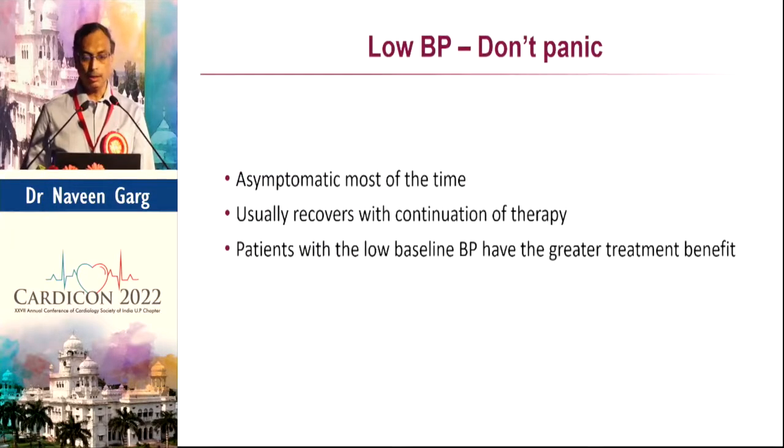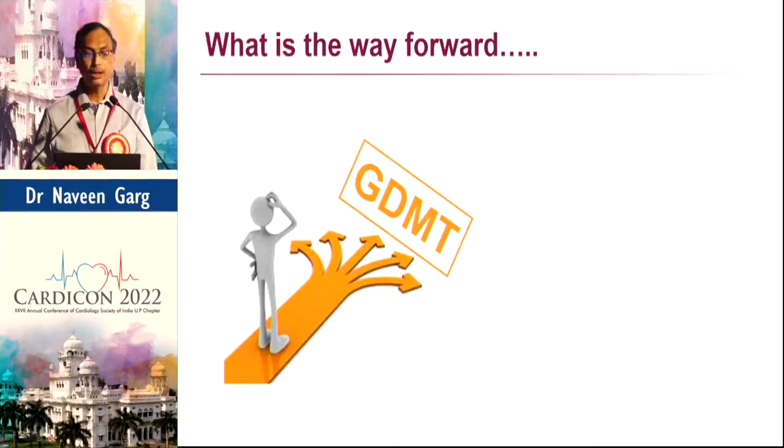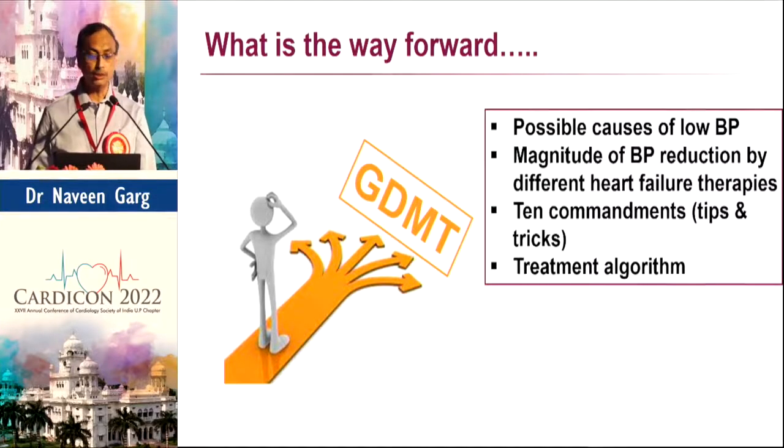And my message is, don't panic if a patient of heart failure is having low blood pressure, because asymptomatic hypotension is more common, and most of these patients are asymptomatic. And it usually recovers with the continuation of therapy, and patients with the low baseline blood pressure are benefited the most by heart failure therapy. So never panic whenever your patient has a low blood pressure but is not symptomatic. So what is the way forward? That is the topic for discussion today. I will discuss it under these 4 headings.